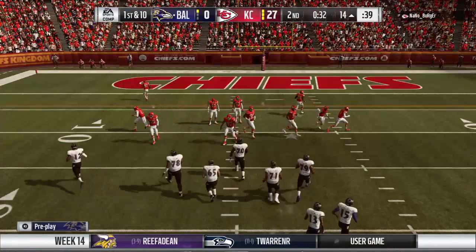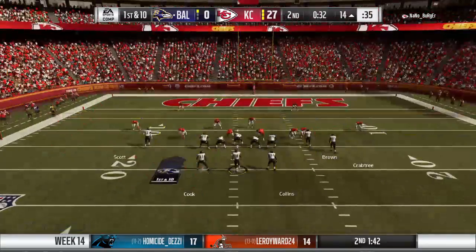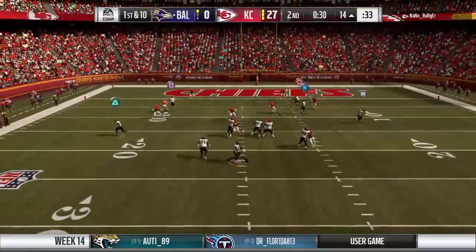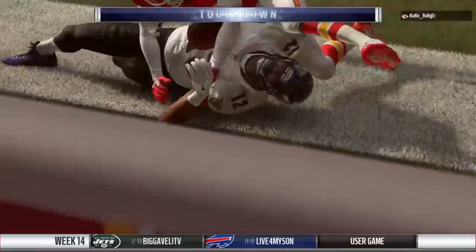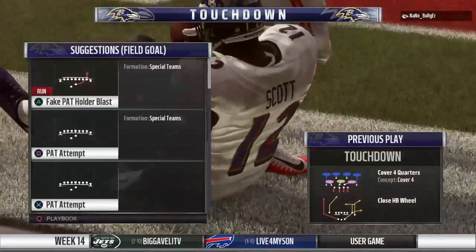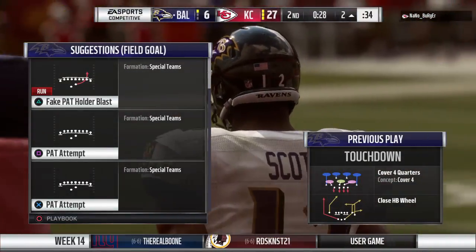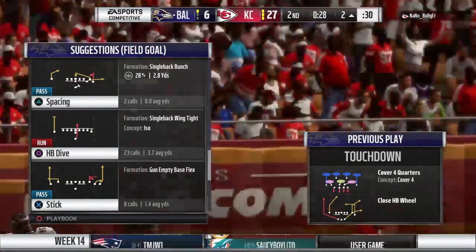First red zone chance now for the Ravens. It's 1st and 10 at the 14. From the red zone now, here's Jackson on first down. Got him, and it's caught for a Ravens touchdown. Jaleel Scott, his 3rd touchdown now on the year. And the Ravens get a bit closer.